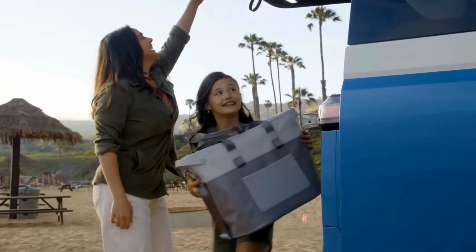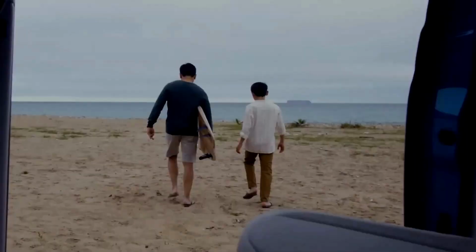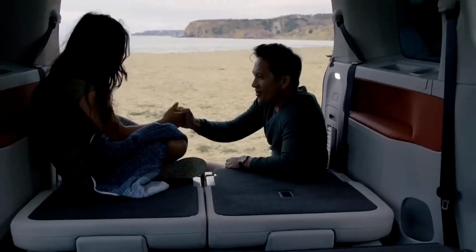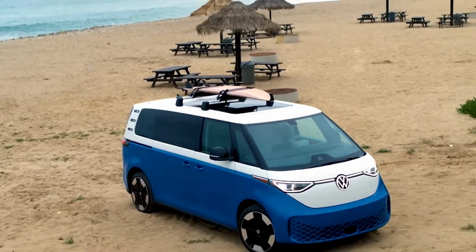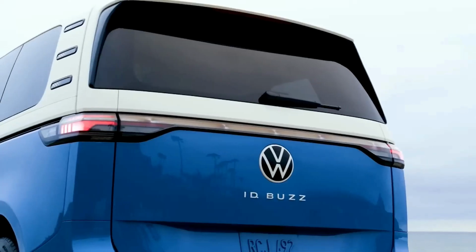For Volkswagen ID. Buzz long wheelbase models, deliveries will start sometime in 2025 and will be available in North American markets as well as Europe. The US spec will come in three special color schemes: Cabana Blue, Metro Silver, and Metallic Indium Grey.